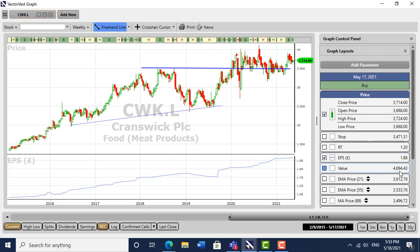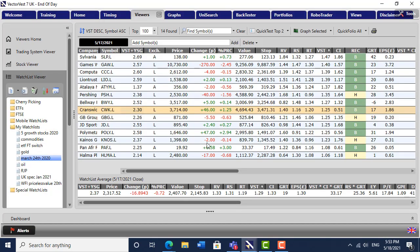The VectorVest valuation's at 47. I'm hoping we're going to get there relatively soon. This has been frustrating, there's no doubt, but I've held with it the whole way. Sometimes I wondered why I've held with it the whole way, but that's the nature of the beast. So I'm very pleased with that indeed.